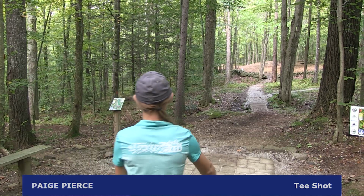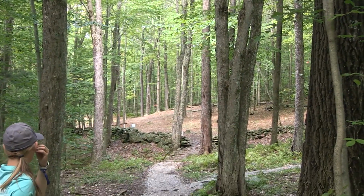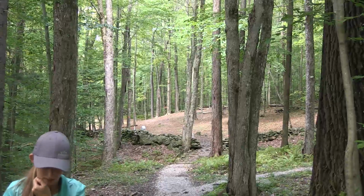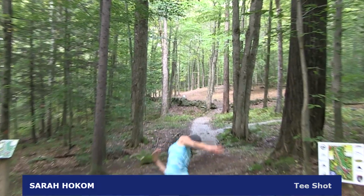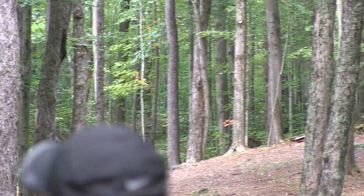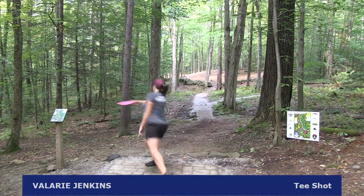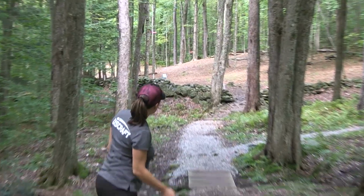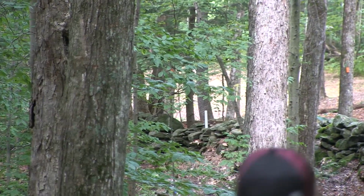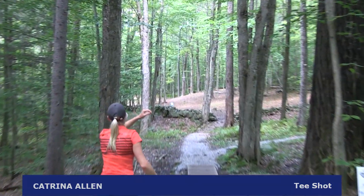Things are nice and tight as we enter hole 15, 360 feet. Paige Pierce left, right, comes back to the center. She has got some work to do to save the par. Sarah Hokom, nice and low. She keeps that straight. She should be able to go up and down also to save the par. Valarie Jenkins on the tee. Nice and safe. Curves it a little left, as it should. That stone wall is OB to the left, so if you get a bad kick, you could be OB.